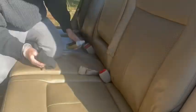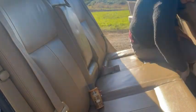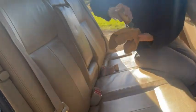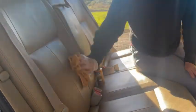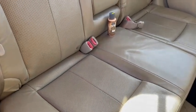Now the conditioner does have a very slight clean scent to it, but it's not strong or overpowering. It has a very creamy texture and it goes on very smooth. It has UV protection, so I know it's going to keep my leather seats from cracking and keep them all nice and shiny and clean looking. I just love the way that it's brought the leather in my car back to life.